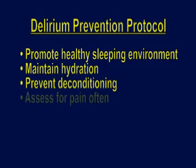And then lastly is the pain assessment, which Karen brought up. This can be really important because untreated pain can be a risk factor for delirium, and that's probably one big one we should think about. So, Brian, what would you suggest for his pain assessment, given his history?